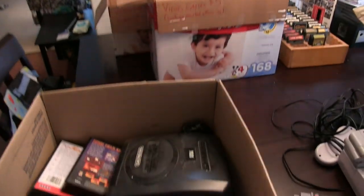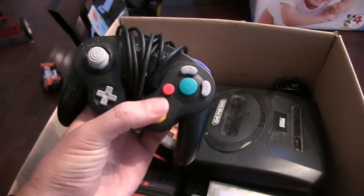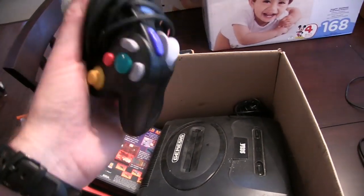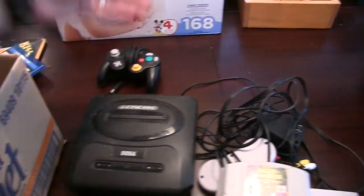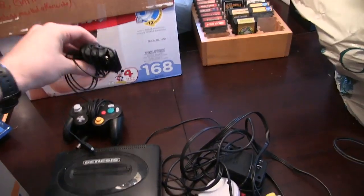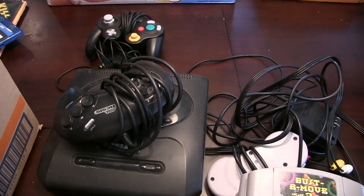Basically, it's been years since I found Genesis stuff, so I was pretty excited to see this. Came with the black GameCube controller, which is great because I got a GameCube but didn't have one with it today. So we got the system, Model 2, a DS charger, which is nice, or an SP charger. We got one 3-button controller.